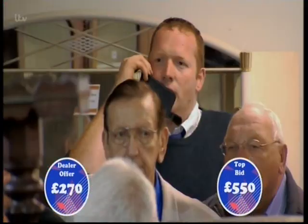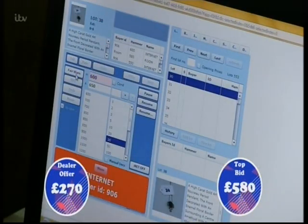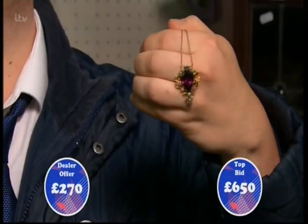80 if you like, Owen. At 580 on the telephone. 580 on the telephone against the internet. Internet's out at £580. 600 on the internet again. 600, they're back again on the internet. £600. I can see that bike. 650 on the telephone. We've got 700, I'm online.